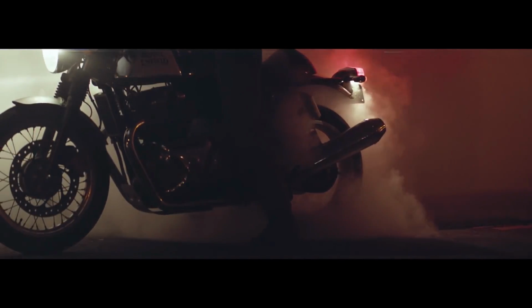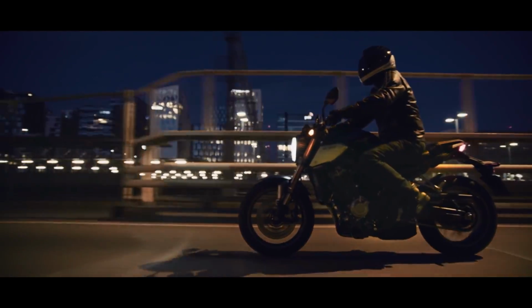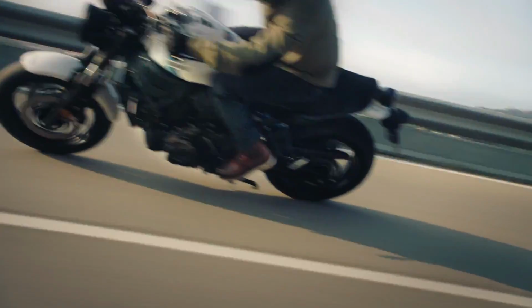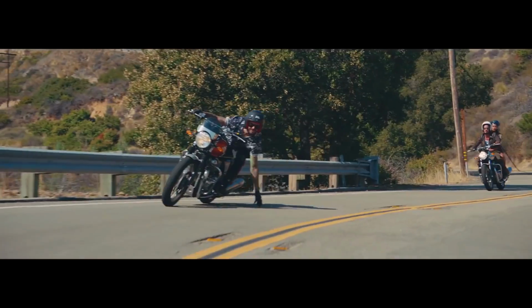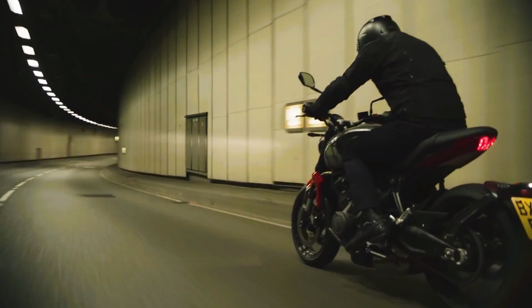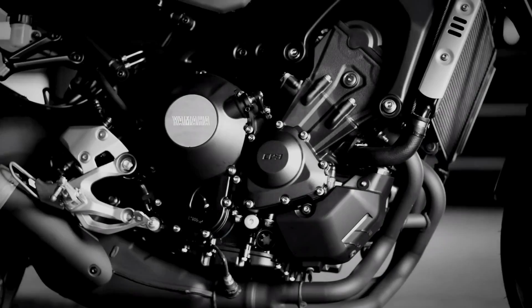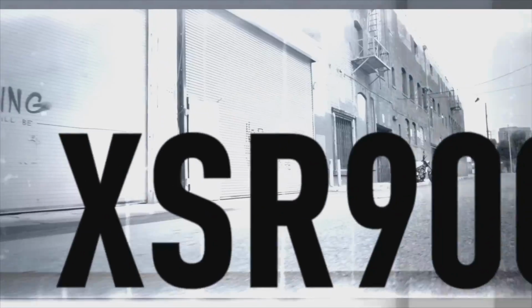With their iconic round headlights, rugged looks, and overall nostalgic charm, giving birth to a diverse range of modern motorcycles that combine classic aesthetics with cutting-edge technology, offering riders a unique blend of nostalgia and performance. Yamaha was no stranger to this craze, introducing the long-revered XSR 900 back in 2016.